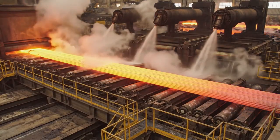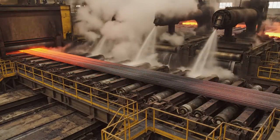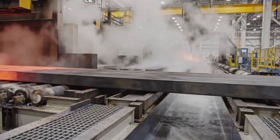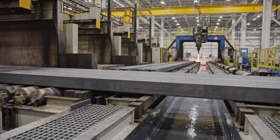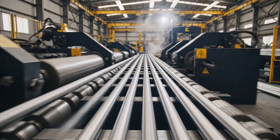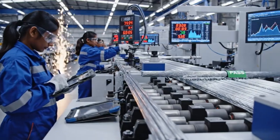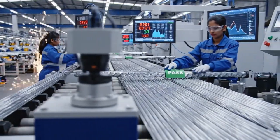Freshly rolled rods are carefully cooled to lock in shape, strength, and surface quality. Each rod passes through temperature-controlled zones for consistent cooling. Straightening ensures every rod is perfectly aligned for further handling and shipment. Human expertise and automated systems combine to guarantee rod quality.